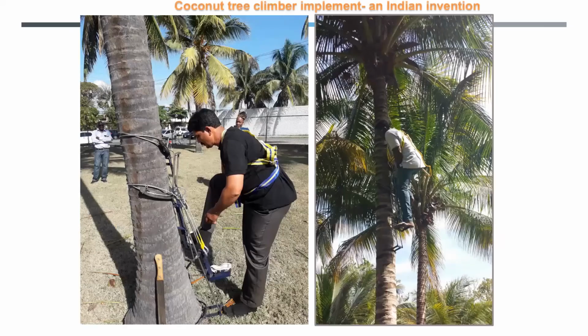The last slide here is just to show what can be done when you use simple technology. If you look at the picture on your right, I can't plant a coconut tree for my life, but I was using an implement to go up on the coconut tree where I could pick the coconut myself. This gentleman was from India, and he taught us how to use this implement.